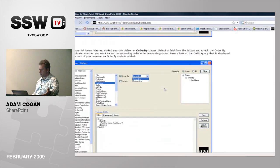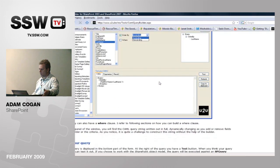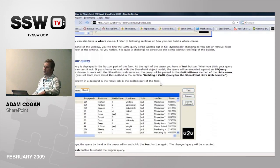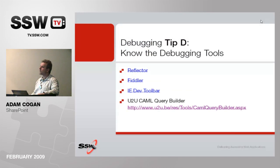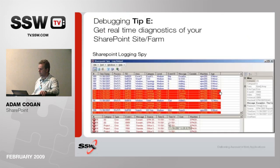Well, basically, you've got a little editor here, you've got a designer. It's quite nice. And then it's your query analyzer type thing. Okay? So that's instead of writing your own CAML, which is an XML-based crazy query language. It just doesn't tell you what you're doing wrong if you do something wrong. Ah, right. Yeah. They need to include something like this if they're going to persist with that CAML crap. If you want real-time debugging of what's going on, this SharePoint logging spy is the solution for that.